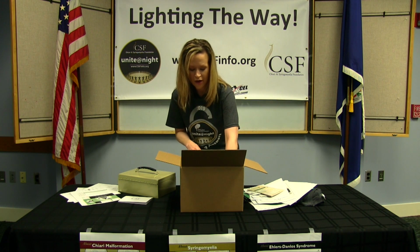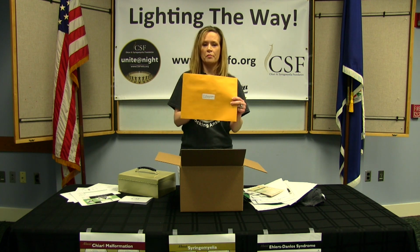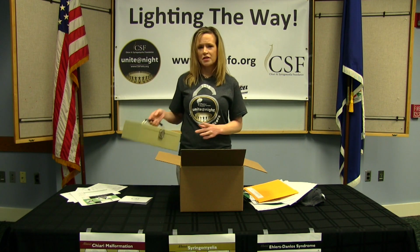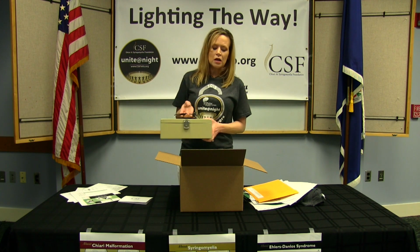And then finally, you're going to have a brown envelope. This brown envelope is for you to mail all of your postcards, your registration forms, checks, anything that you need to mail back to the organization. Just stick it in this envelope and you can mail it back. It's also good to have at your registration table to keep everything organized during the walk. When you're collecting money and checks and credit cards, I would suggest having a lockbox if you can. Again, nice and handy to keep everything organized.